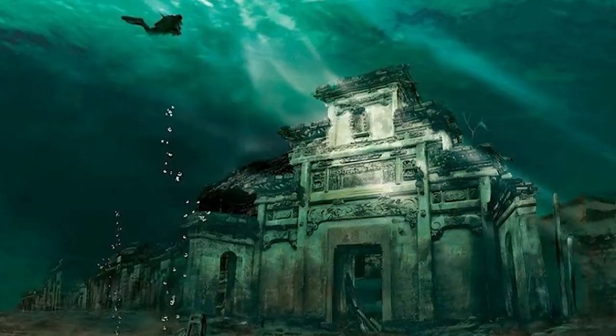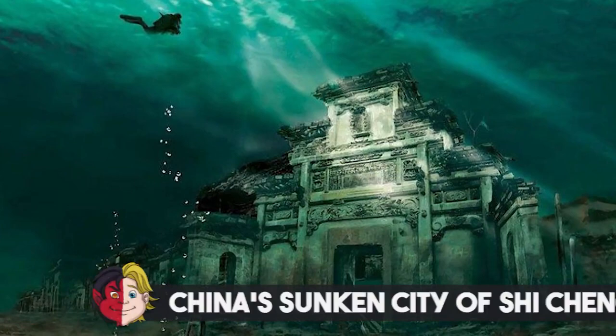Number 6. China's sunken city of Xichang. Xichang is in the county of Chun'an in Zhejiang, China. A city built about 1300 years ago is now between 26 and 40 meters deep. In 1959, the city and the valley were purposely flooded to make a man-made lake and a hydroelectric power station. Now, it could be a unique paradise for divers.